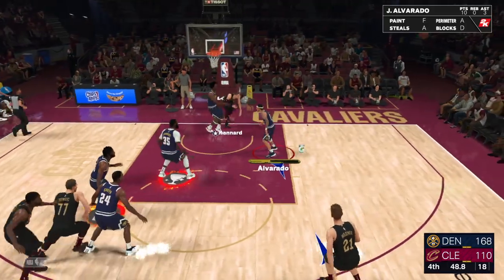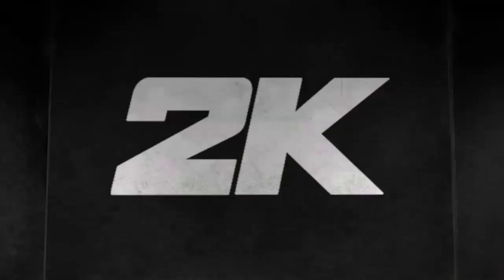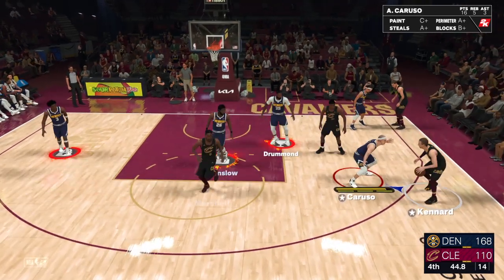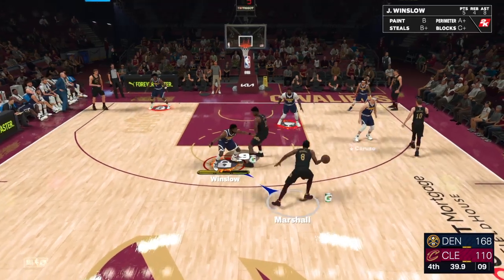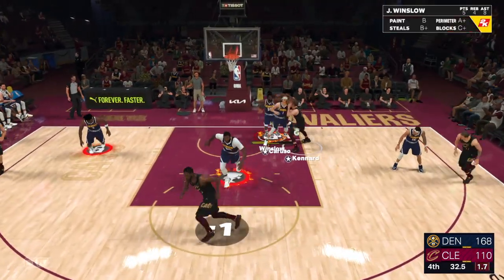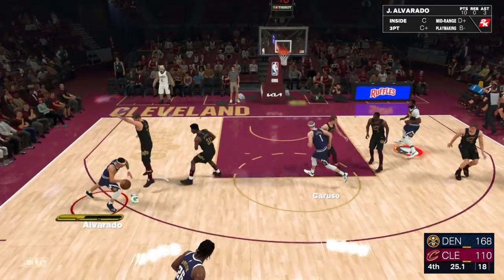Here's Kennard. Anunoby sends it back. And it goes out of bounds. Last touch by Anunoby. Alex Caruso. He's checked in for Javonte Green. And Marshall kicks to Kennard. Pass to Marshall. And it's sent back by Drummond. And he recovers it. Here's Kennard. The shot missing. And so Caruso will bring up the ball for the Nuggets.